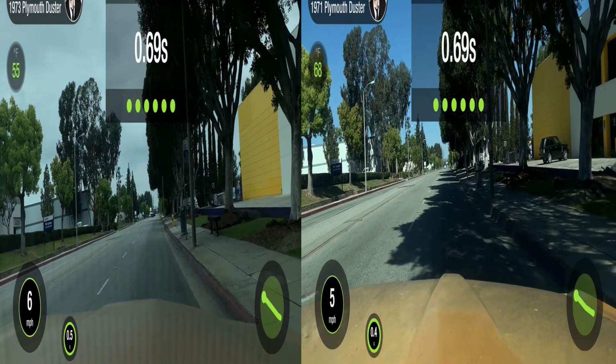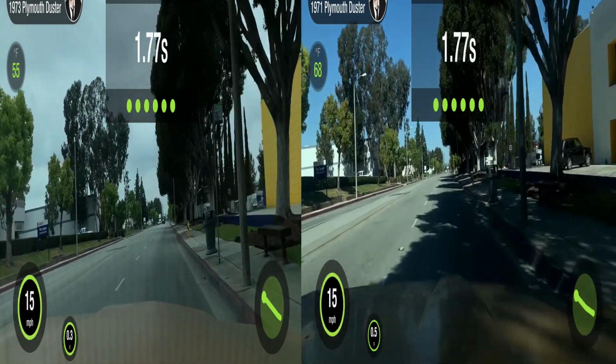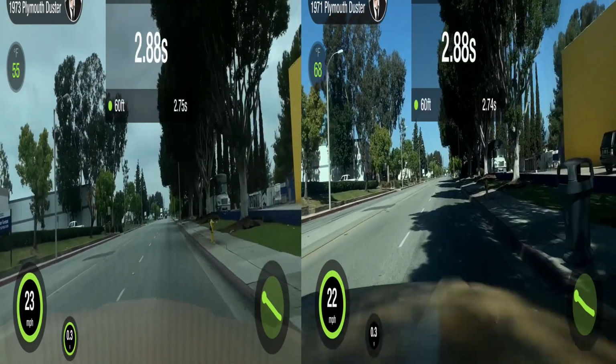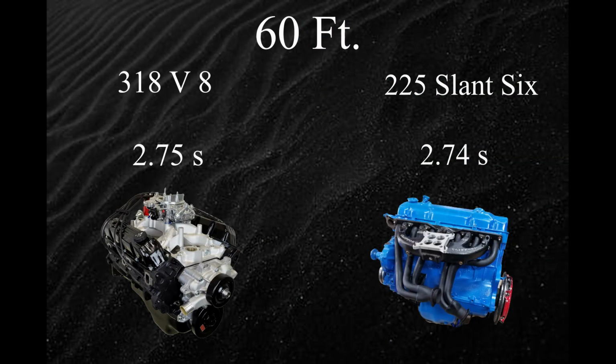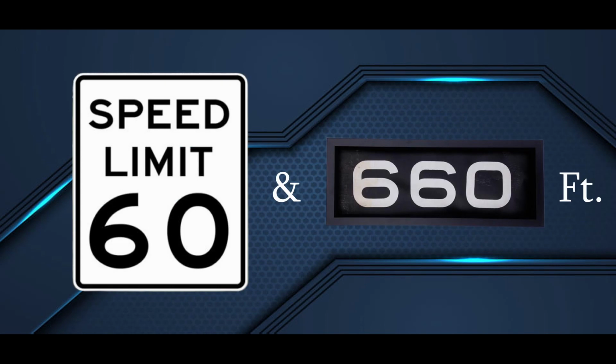However, as we see here, the little V8 that could impressively puts up an almost identical 2.75 seconds, demonstrating that its 9.1 compression over the 7.5 Slant 6 can help overcome its pitfalls on the bottom end, a very well designed V8. Next up, the 0 to 60 and the 8th mile.